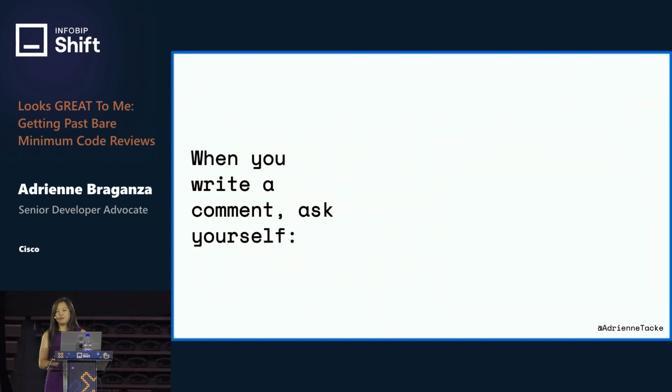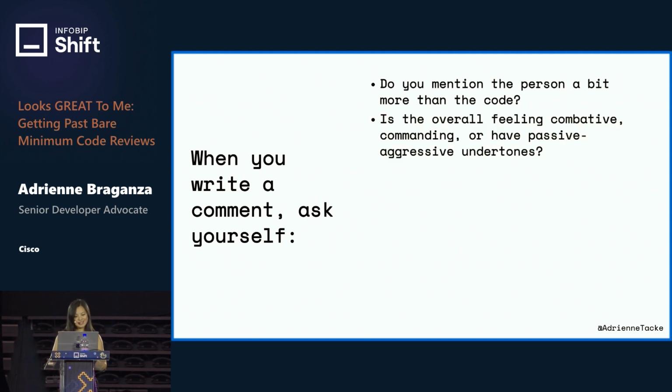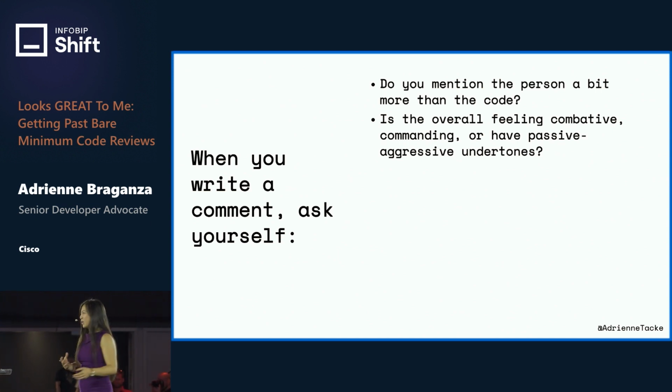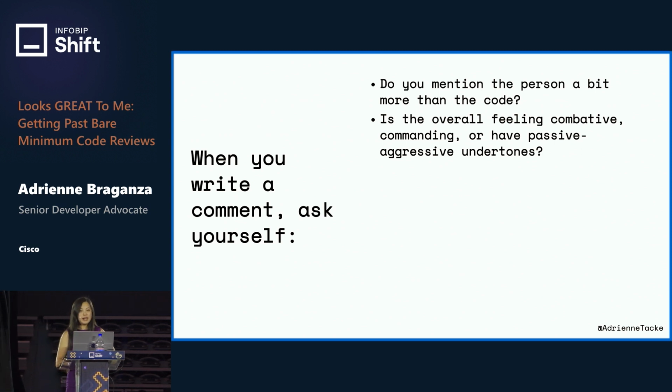When you write yourself a comment, sometimes you might think, this might be misconstrued. That's a good thing to tune into. You should ask yourself some questions when you write a comment, especially when you work on a global team. Ask yourself, does it mention the person a bit more than the code? Because if it does, you might need to reframe your comment. Is the overall feeling combative or aggressive or passive-aggressive? Does it have this way about it that just doesn't sound right? Maybe you need to reword it in a better way so it's not unclear and ambiguous.